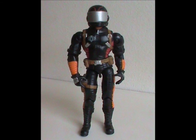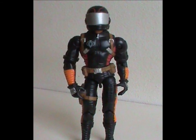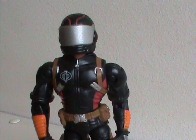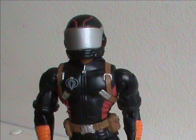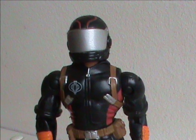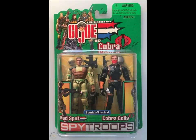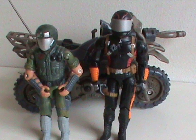Yeah, meet Cobra Coils. This figure was also released in 2003. Three frickin' times in fact, in three color schemes. This guy has a motorcycle helmet. He's wearing a motorcycle suit. So of course this motorcycle guy came with whatever the hell the Cobra Threadfire is supposed to be, or a Joe figure. Was there a miscommunication at Hasbro? Did the wrong figure get assigned to the wrong vehicle? 'Cause this makes no sense.